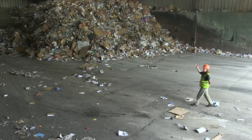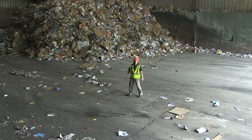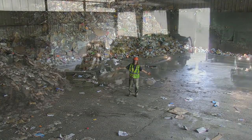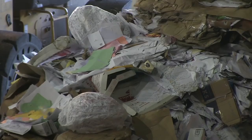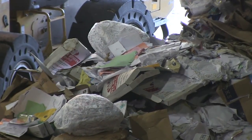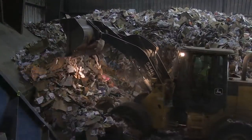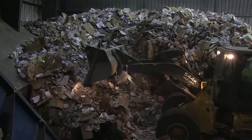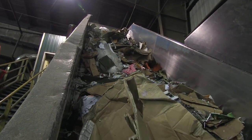Trucks come into this building. We call it the tip floor. That's because this is where trucks literally tip their recyclables out onto the floor. It can look like quite a mess, but that's only because the MRF hasn't worked its magic yet. Another machine, a skid steer or a loader, pushes it all onto the first conveyor belt, where it heads up the hill and into the pre-sort room.